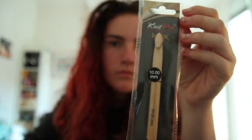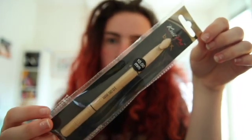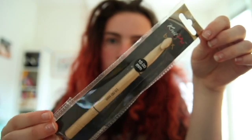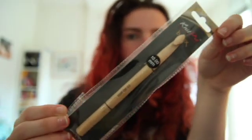They look really nice, and they're sort of bamboo, and they're 9 and 10mm. I've never had hooks this big, so it might be a bit of an adjustment, but they look really good, and so I'm very happy with them.